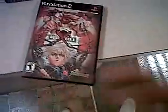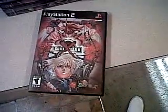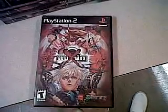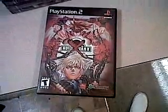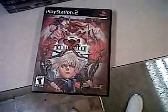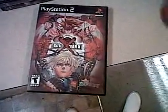Next one I got here is Guilty Gear X for the PS2, a Sammy title. This comes complete. This was $5, and I saw this on Knight Rider Gamers channel. It looked pretty epic, so I had to pick this up. So thanks a lot, Knight Rider, for showing me that.